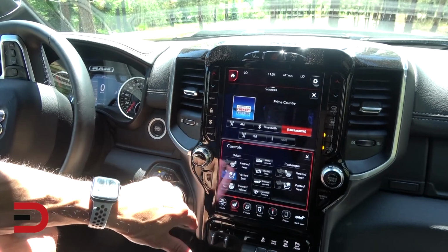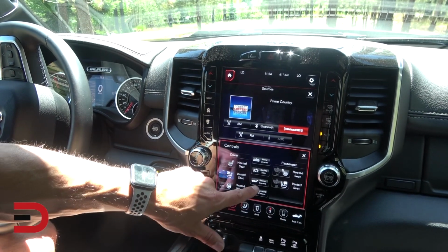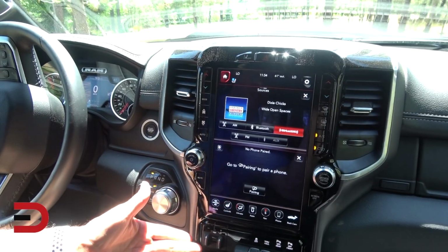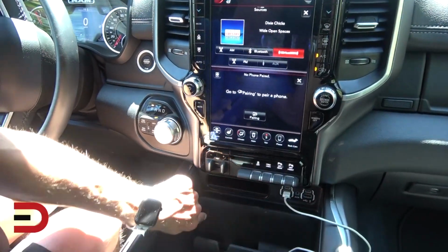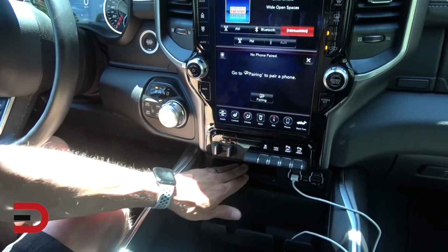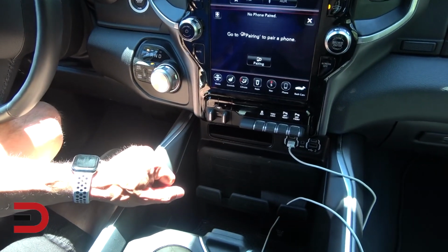Change the heated and ventilated seats, heated steering wheel. They also give you options of the backup camera right there, surround view camera. Change it to phone. So if you have your phone hooked up. Now there's a pair of USB ports down here. There's also a wireless charging tray or pad right here. So you put your phone next to it. If it's compatible, it'll charge your phone. Extra storage right there. This little spot is a nice container to hold your phone into place.